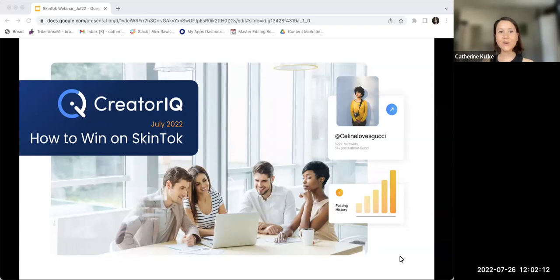In this session, we are going to be taking a deep dive into TikTok's skincare community, which is otherwise known as SkinTok, and exploring some of the strategies that the buzziest brands on SkinTok are using in order to win over creators.